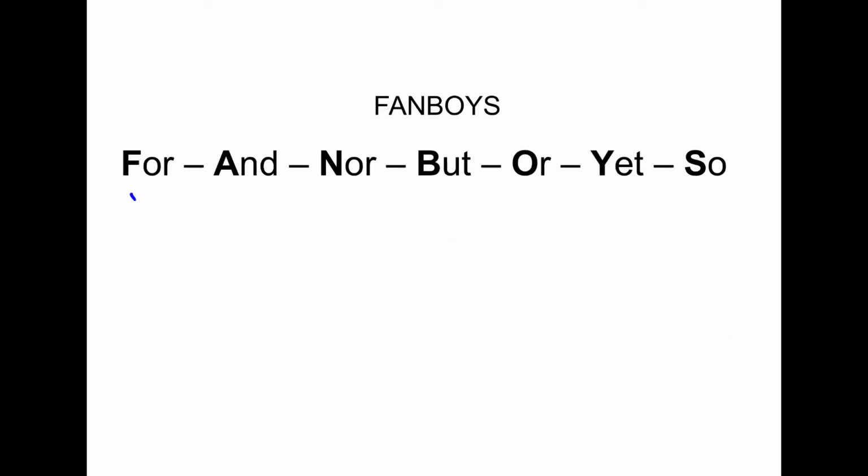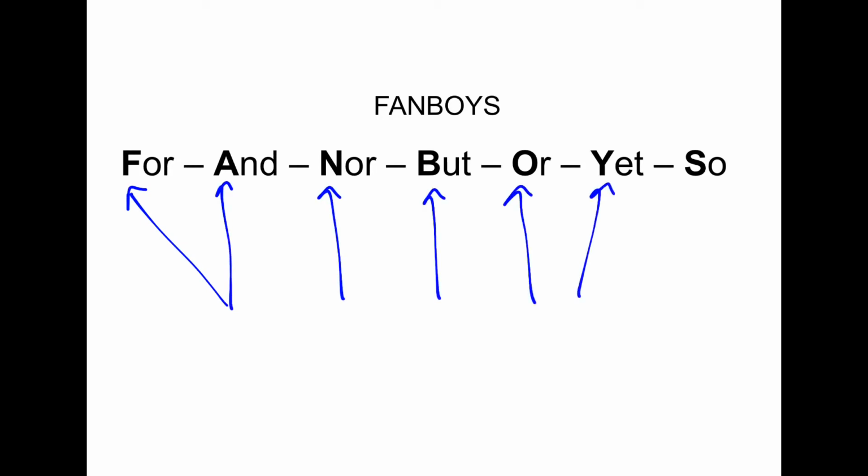One easy way to remember these: the mnemonic device, fanboys. The first letter of each of these: for, and, nor, but, or, yet, so. Those are all of the coordinating conjunctions.